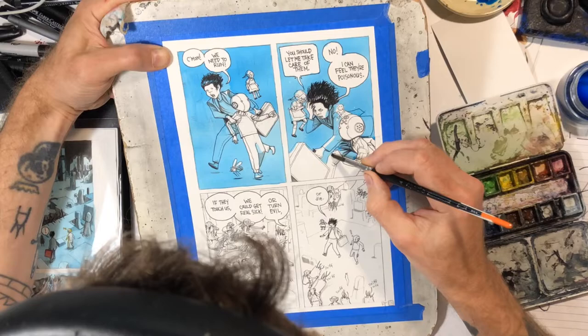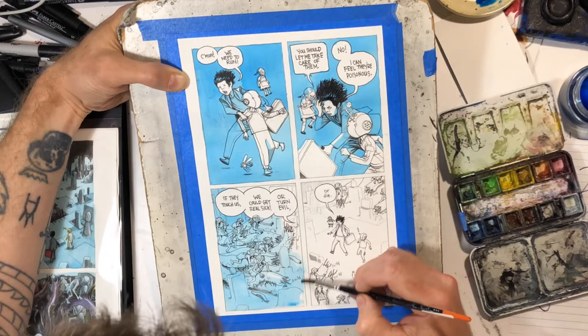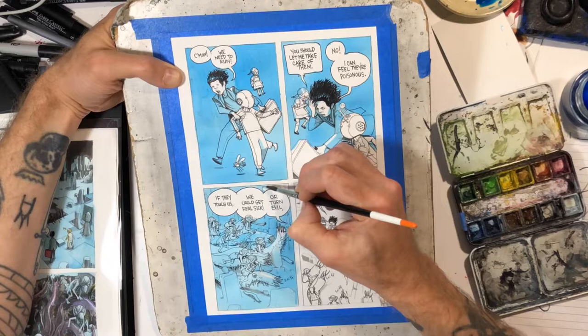But yeah, like I said, we're rounding the corner, winding down, getting to the end of this issue. This is page 23, like I said earlier, and 26 will be the actual last page of story. The issue is going to be 32 pages in total, so I'm going to have a couple extra things in it, like a letters page.